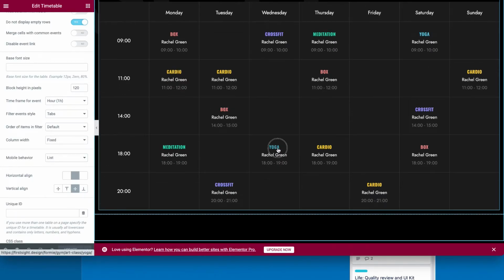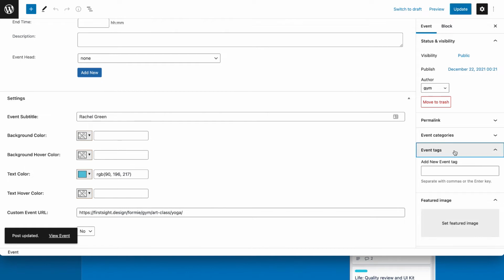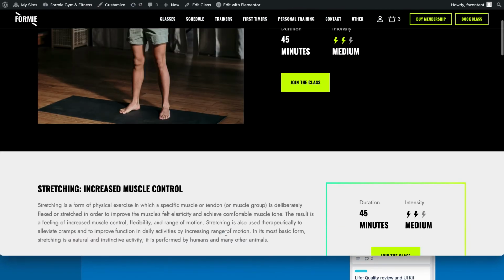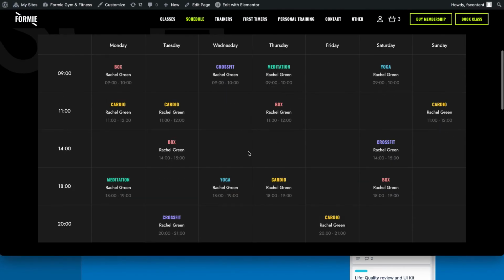So here you can see I can click on yoga. Let's click update. Once you've made all the changes, click update right here. And let's go back to our site. Let's go to the schedule, and you can see that yoga is clickable. So you can redirect users to the specific class, for example, or you can provide basically any link right here and redirect users where you want, to a third-party solution included.